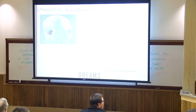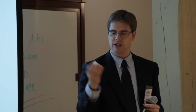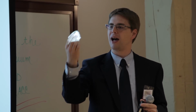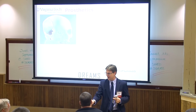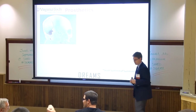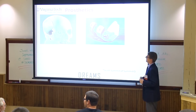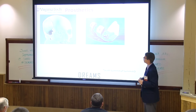So your CT scan is just a bunch of layers, right? So you can reassemble those layers, and here's your CT scan in physical form. This is my head and my deviated septum, which you're welcome to pass around. I think everybody in the state of Virginia knows about my deviated septum. That's good. But as a surgeon, they can plan their surgery ahead of time.